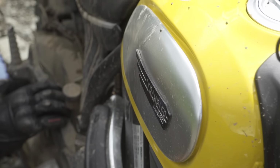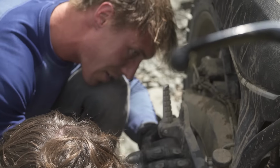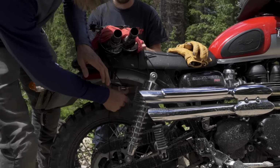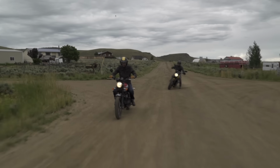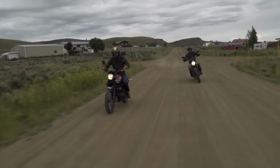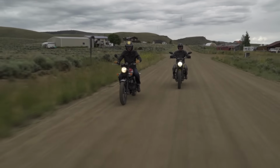In fact, the only real issue we had was the heavy stock exhaust falling off, and some lighter aftermarket mufflers would probably solve that with just a few hundred dollars. As for which Scrambler is better, the truth is this was never meant to be a comparison, but we did learn some things.